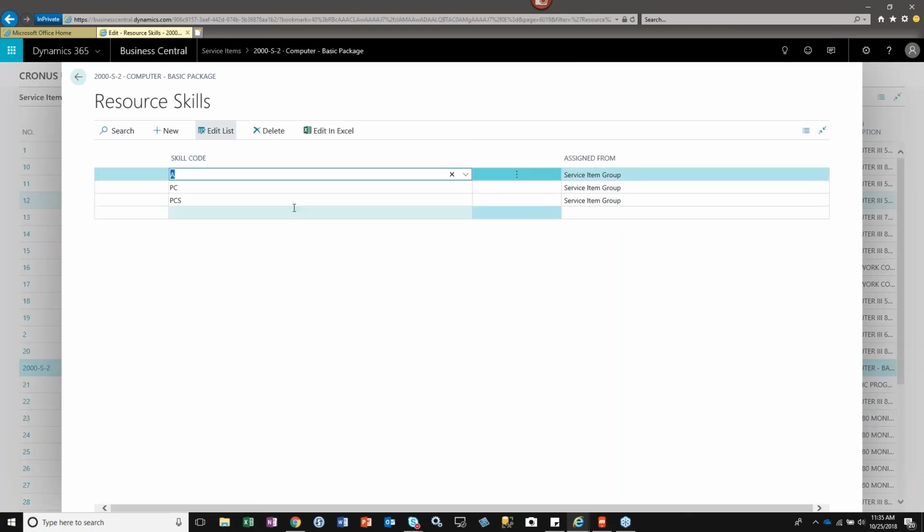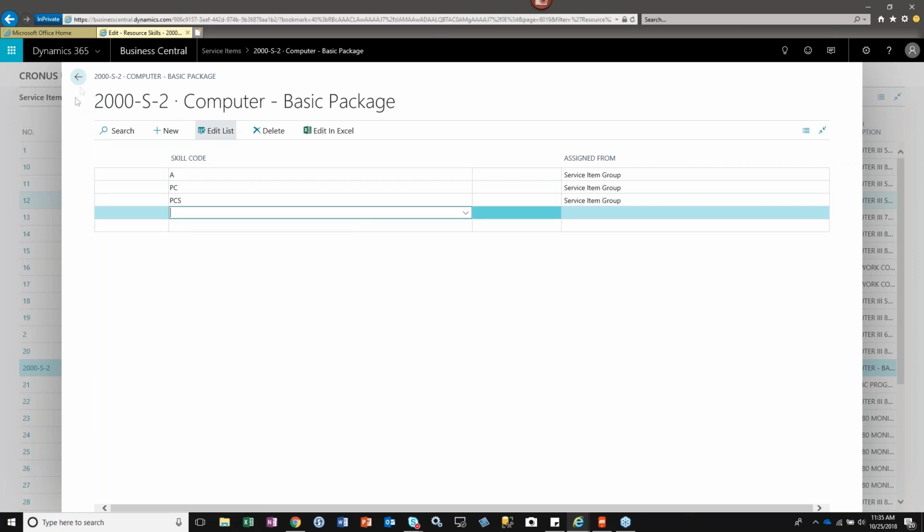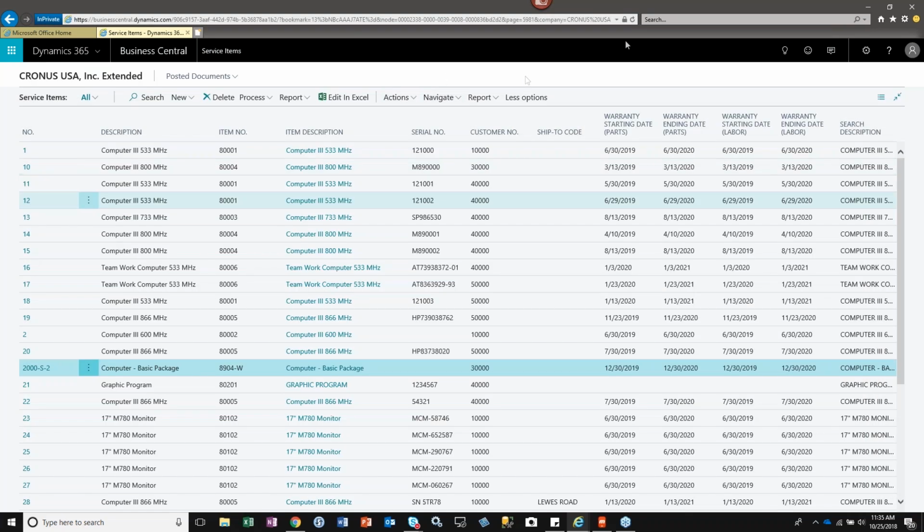And these are in groups, and then I set up my skills code, and it'll tell me, like, I've got electrical 1 and 2 here that may be required. So later on, when I'm trying to dispatch a person and the skills are required, I can match the right person to the right service. Okay. And of course, there's reports.